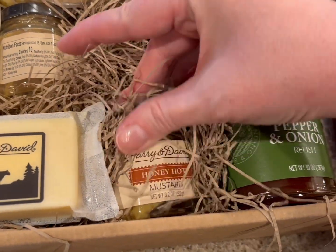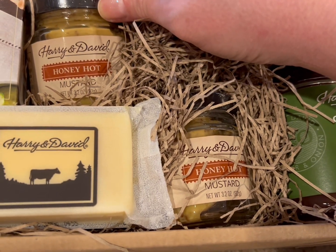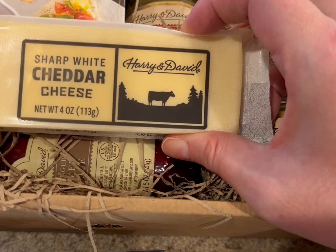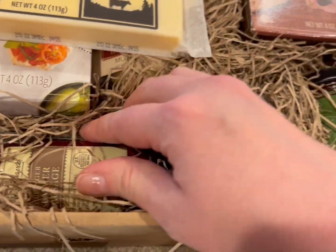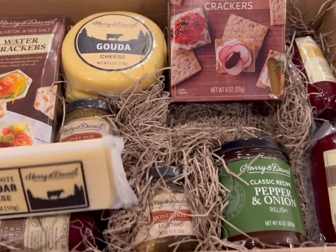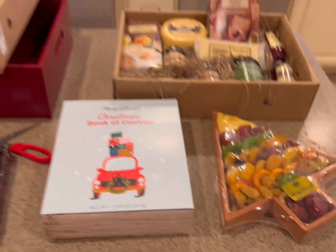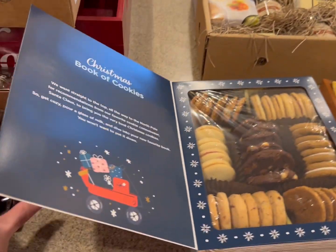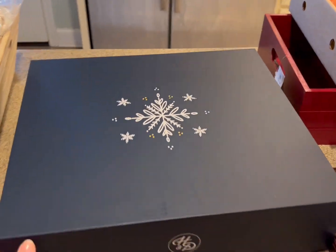We have got a little honey hot mustard and a second little honey hot mustard. These are 3.2 ounces each, and a sharp white cheddar cheese, and another Thuringer sausage. So we have got quite a variety here. We've got some sweet things, some savory things, but all in all, let's open this up. Again, you'll see we have got quite a variety here. Something for everyone.